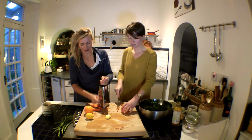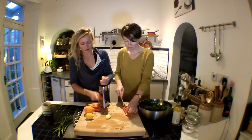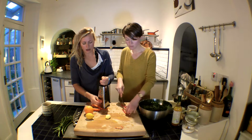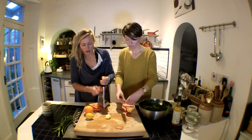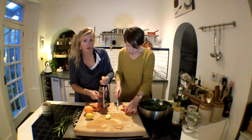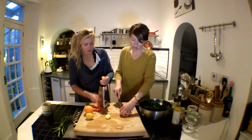So if you can make an effort and get it from the farm or go to one of the farm markets, if you're living in Edinburgh, there is Leaf Market, there is Stockbridge Market. What else? There's Castle Terrace. So there are a few. Yeah, Castle Terrace Farmers Market.